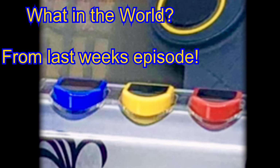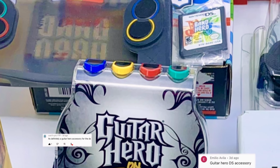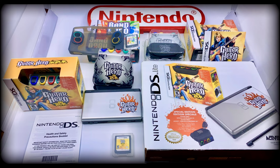But before we get to look at this milestone console, let's briefly look back at our photo quiz question we have on this channel called, "What in the world?" And several viewers were correct in identifying the mystery object. It was the Guitar Hero accessory for the Nintendo DS Lite, but there was still another accessory, the Band Hero drum set, in the background. And what's also amazing is how recent these sets seem to have been sold in my mind, yet, in reality, how many years have actually passed. So well done to both CoolFX and Emilio for correctly guessing this one, and let's challenge you all to see if you can guess today's quiz question photo at the end of this episode.